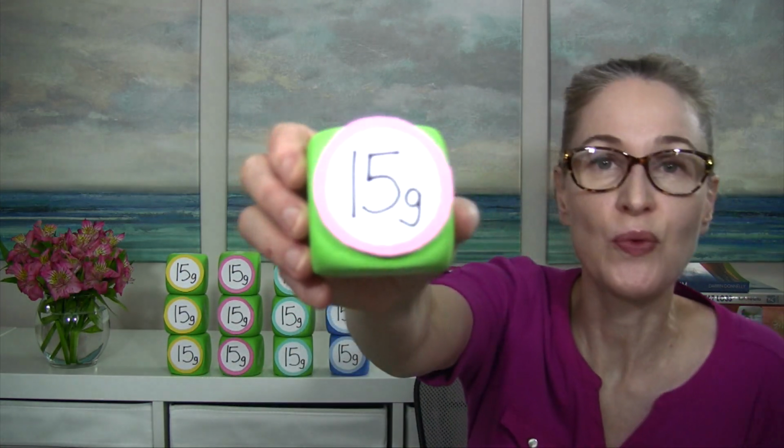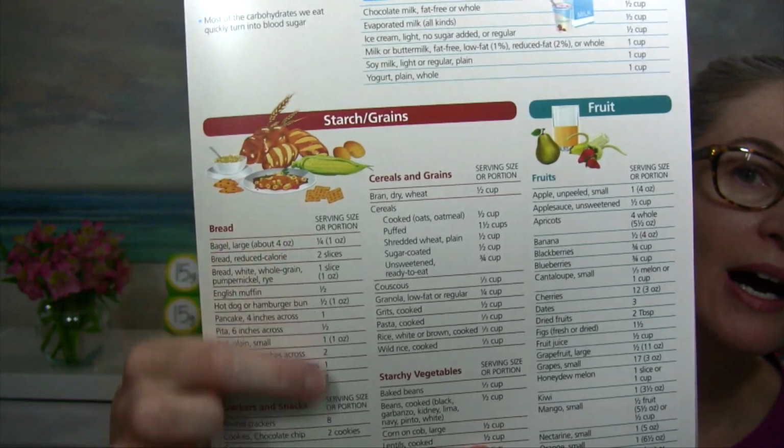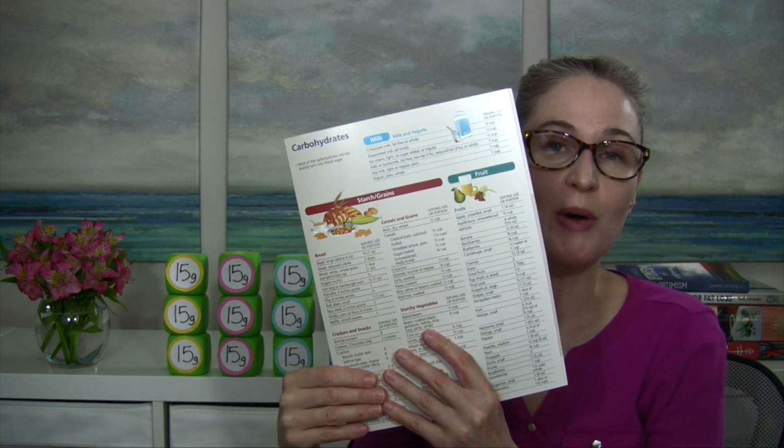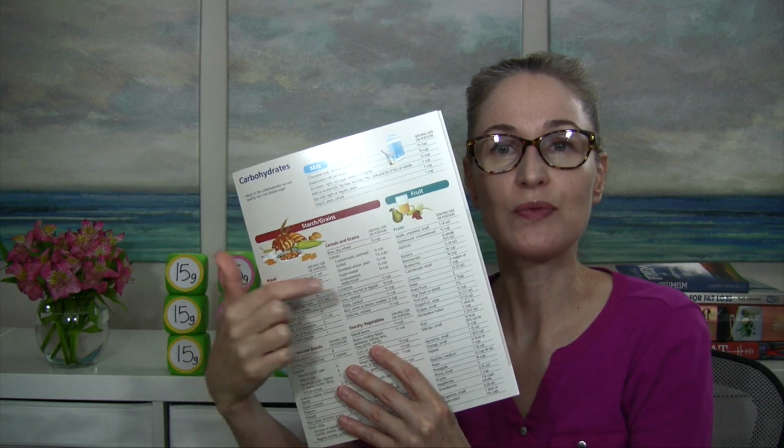carbohydrates. The reason why each cube has 15 grams of carbs on it is because it correlates to the carbohydrate food list. Each amount of food on the list gives us that standard 15 grams of carbs. You can eat all your carbohydrates from one food if you want, or you can pick 15-gram amounts of different foods. You can get this food list by downloading it from the information below.